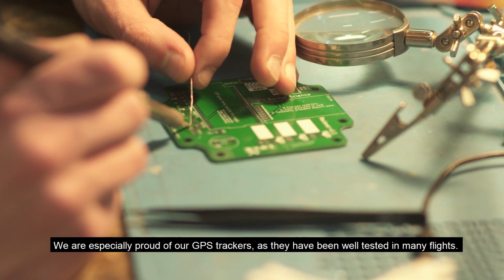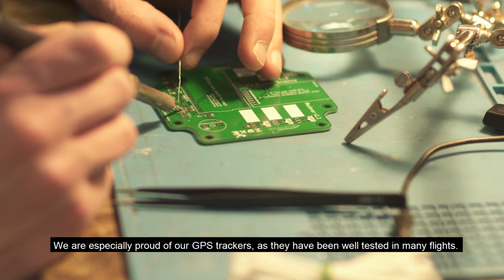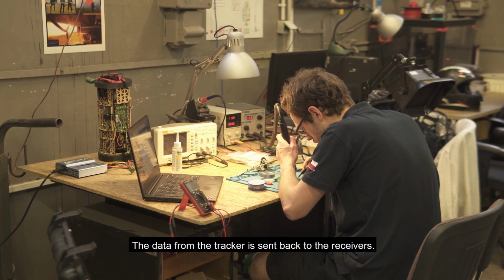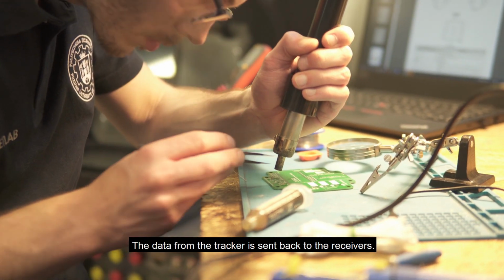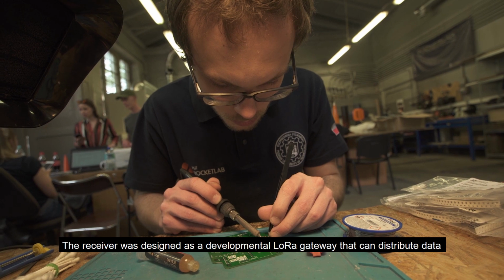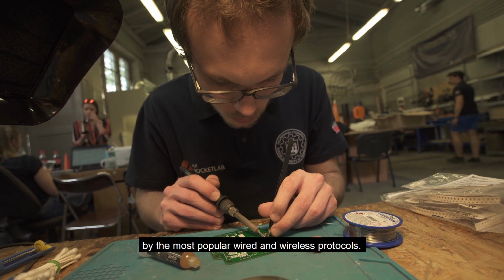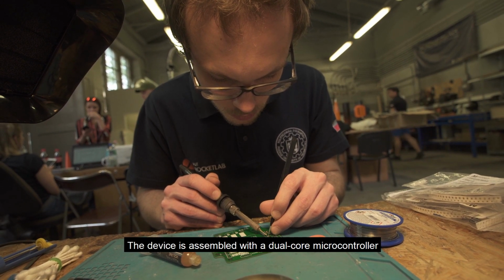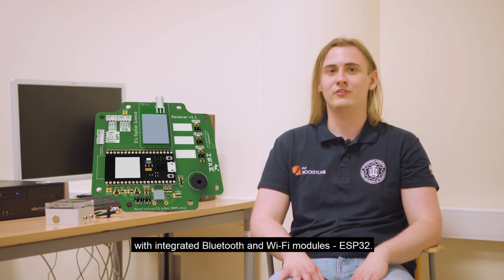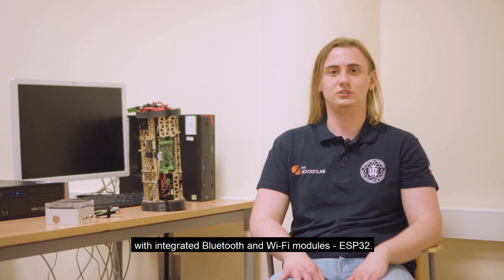We're especially proud of our GPS trackers as they have been well tested in many flights. The data from the trackers is then sent back to the receivers. The receiver was designed as a developmental LoRa gateway that can distribute data by the most popular wired and wireless protocols. The device is assembled with a dual-core microcontroller with integrated Bluetooth and Wi-Fi modules, ESP32.